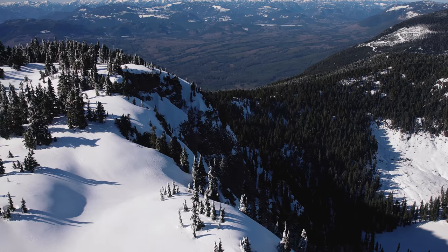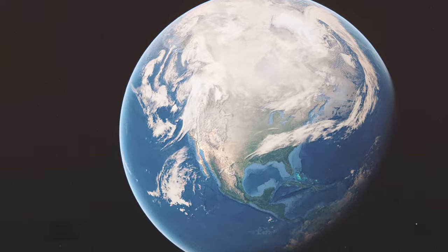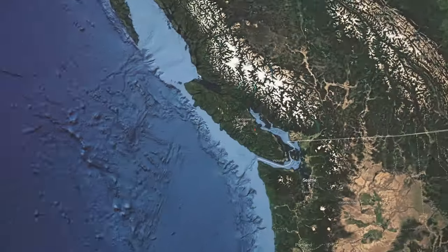Oh, that one's a little scary too. These are cougar tracks all the way up. Good morning, it's 6 a.m. Getting an early start here, going up Mount Howe, as the days are still kind of shortened, so let's go.